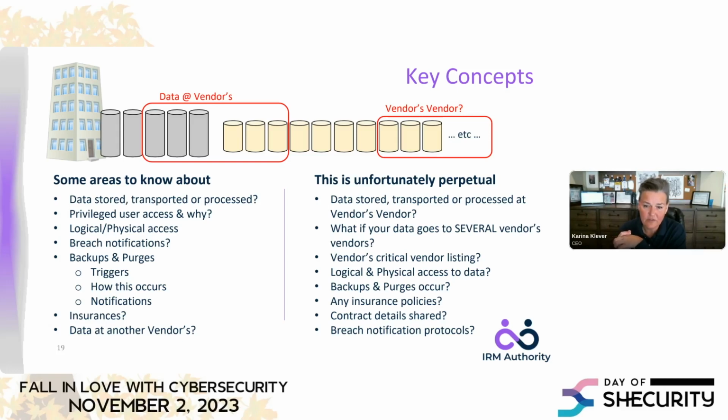Now, have you asked those 10 vendors what they're doing with your data, whether they send it to somebody else? Have you asked them for insurance? Have you asked them how long it takes them to notify you if they've lost your data? Have you asked them if they're backing it up somewhere else, at some other location, at some other vendor? Have you asked them what kind of controls they have on your data at another location? Have you asked them that at all? What kind of vendor assessment or vendor program do you have in place to ask all of these questions?